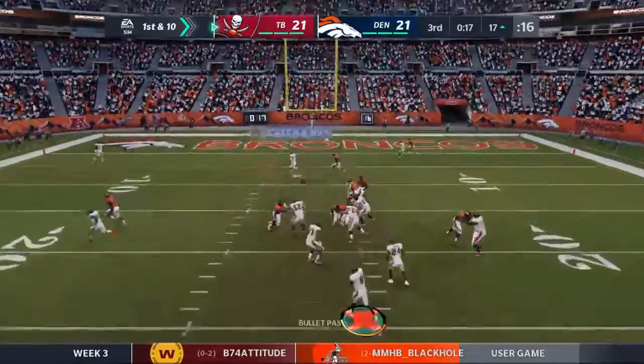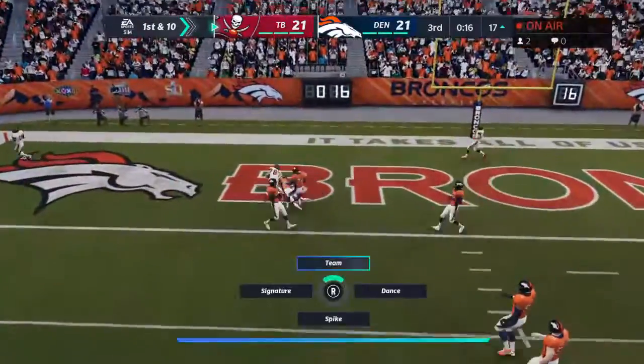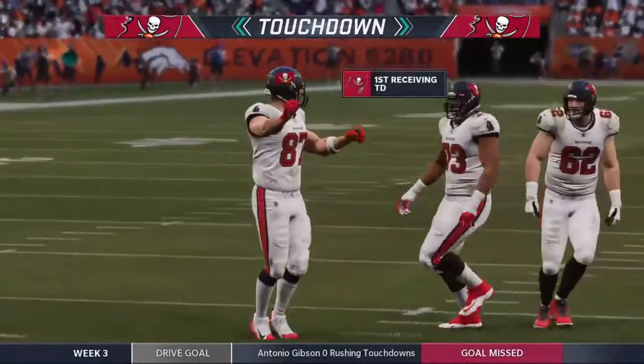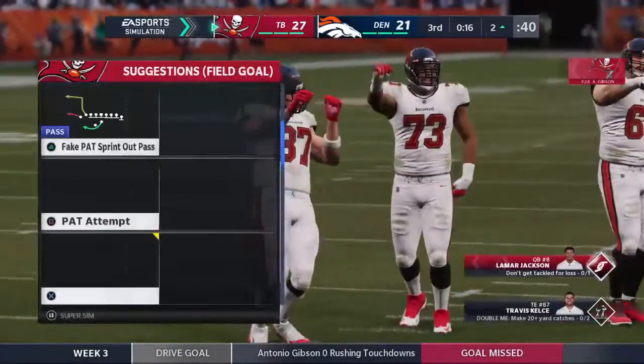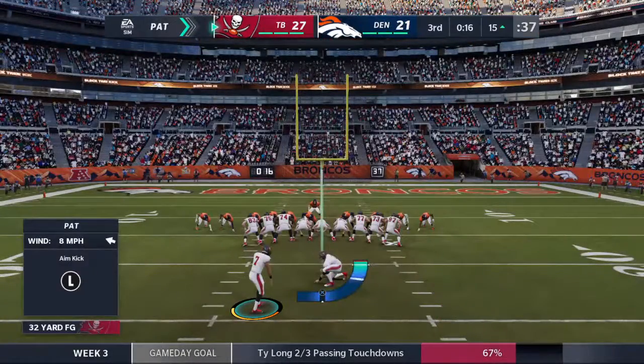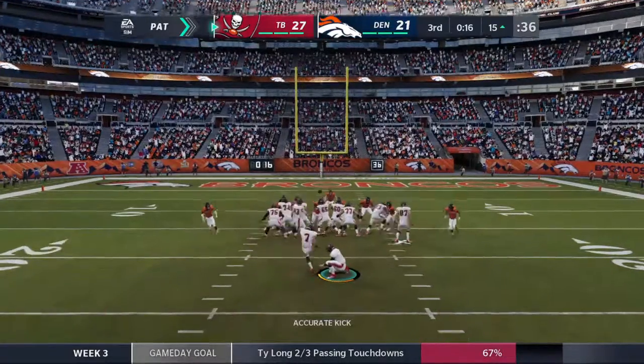From the red zone now, here's Jackson on first down. And he's into the end zone. Touchdown, Buccaneers. Travis Kelce, his 2nd touchdown on the season. And the Bucs are going to take the lead.